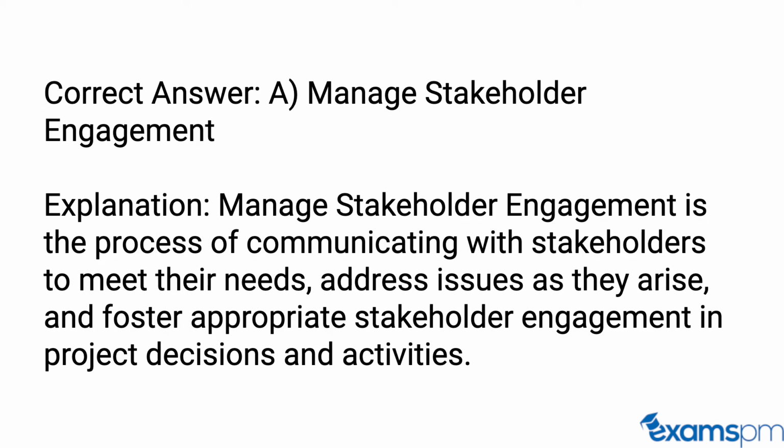Correct answer B. To determine how the project will deliver value to the organization and its stakeholders. Explanation. Performing a project benefit analysis during the initial phase helps determine how the project will deliver value, justifying the investment and ensuring alignment with organizational goals and stakeholder needs.